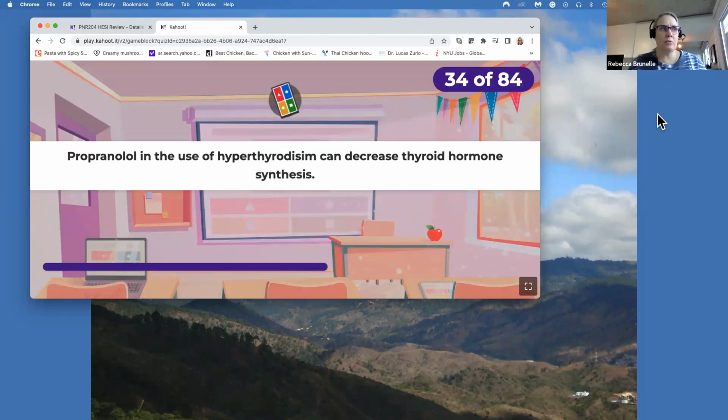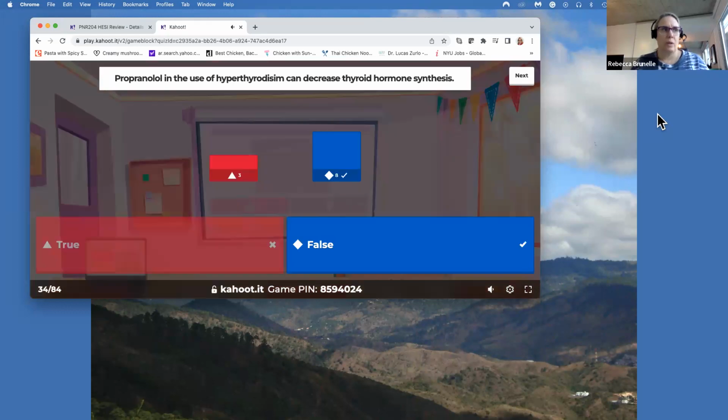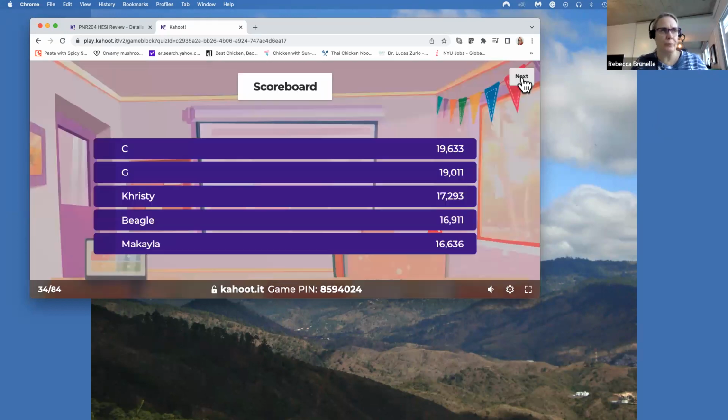Propranolol is used for hypothyroidism and can decrease thyroid hormone synthesis. Is that true or false? All right, so that is false. Propranolol is a beta blocker. You use it a lot of times for blood pressure control.